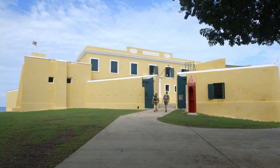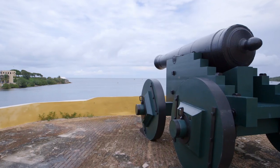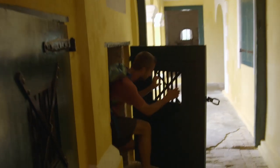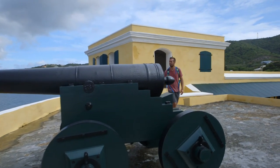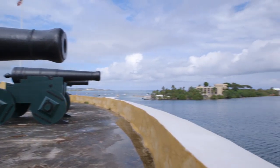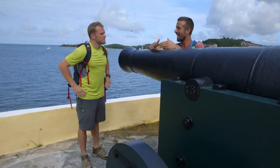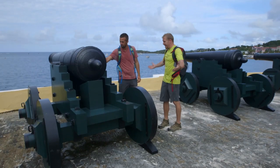Fort Christiansværn, named for the reigning Danish king, was built to protect the colonists from invaders, including pirates. The fort housed Danish troops, and these tiny cells were used to punish prisoners. Wow. Well, you got quite the view up here. You could definitely see any pirates coming in. They were harvesting sugarcane, and the pirates wanted to come in and snag some of that loot. This would be enough to scare them off. I mean, they built this thing in the 1730s, and it's still standing.